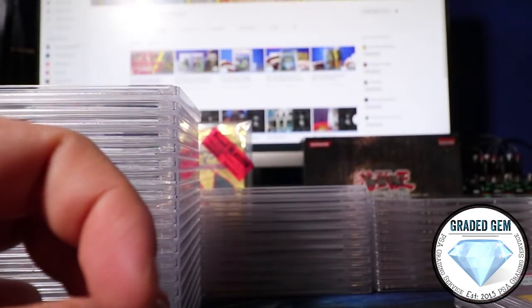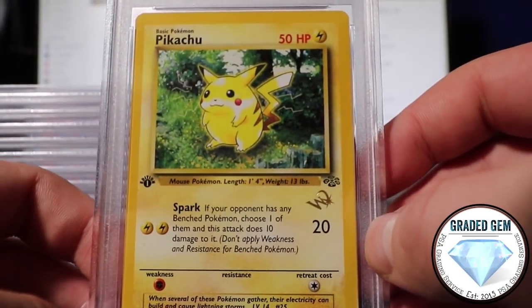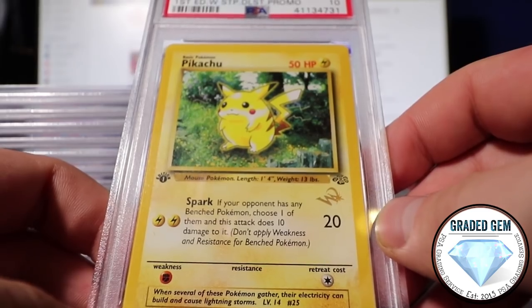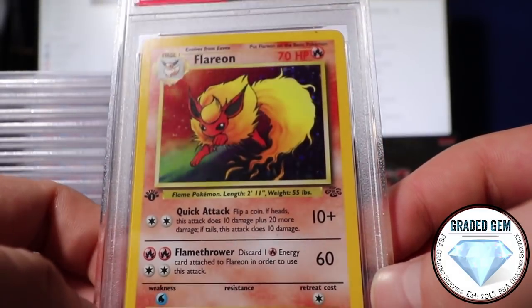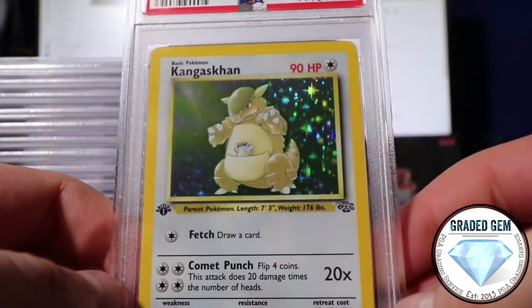Then we move on to the Pikachu. Obviously, you've got the W gold stamp there. Promo. Some of the cards have it as well. Butterfree, I believe. Charmeleon, Dark Arbok. Flareon, first edition, Gem Mint 10 from Jungle. That's what we want to see. Mint 9, Kangaskhan, first edition.